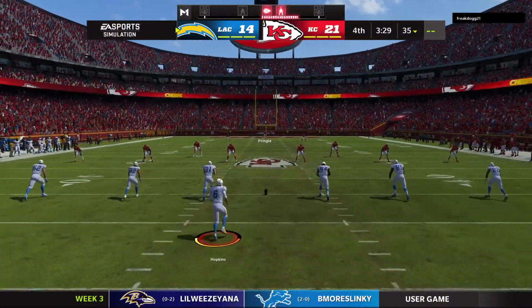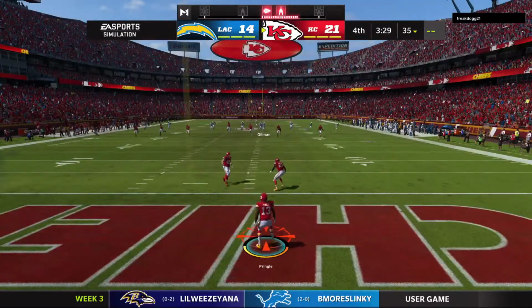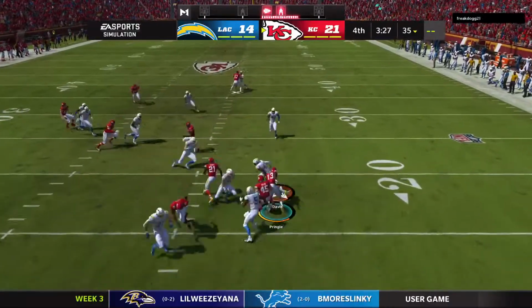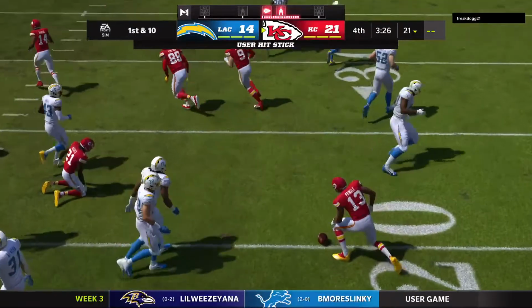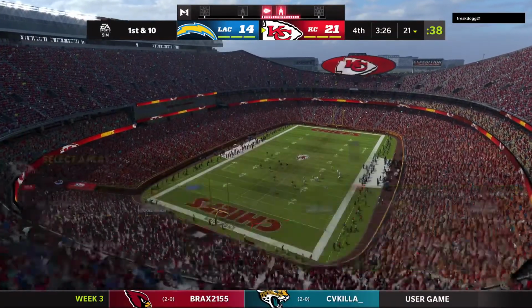Following the touchdown, Dustin Hopkins will kick it away. From the end zone, here's Pringle, and tackled at the 21-yard line, so a net negative there of 4 yards.